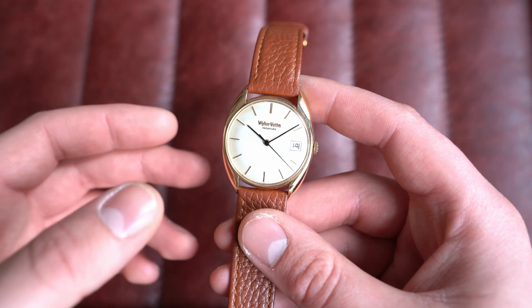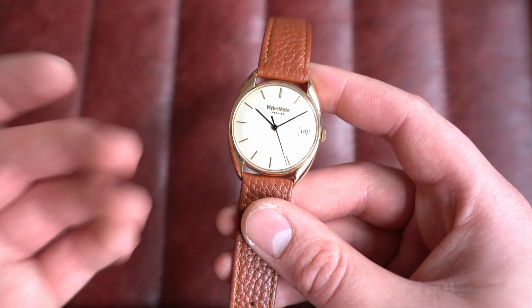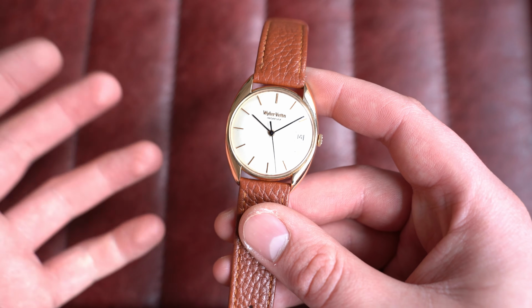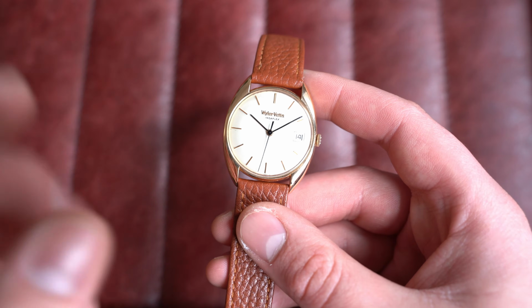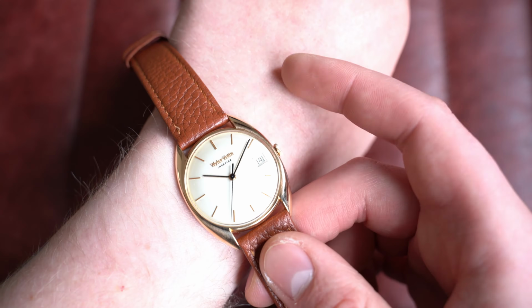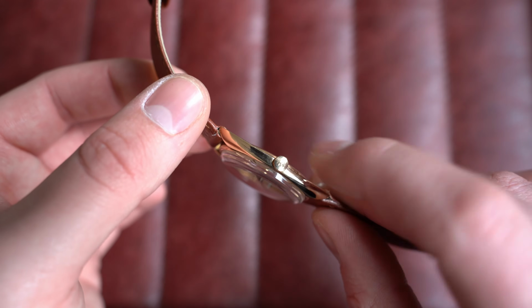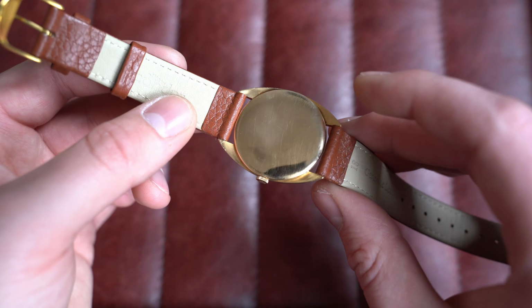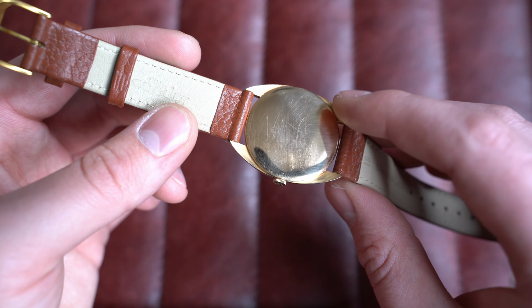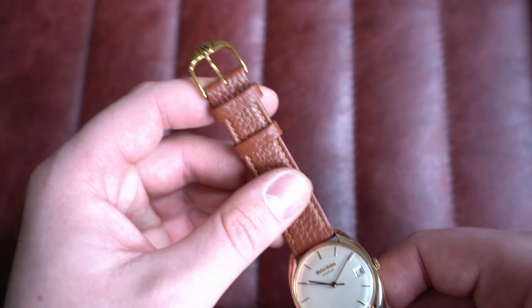Now, vintage rose gold was often called pink gold because it has a more pinky hue than today's rose gold, which has a more coppery tone. I personally really love these older pink golds because it really is warm, and against skin tone like mine, it's very wearable, whereas yellow gold can be a bit harsh sometimes. But this has its original Wyler signed crown. Nice plain case back as well, which is fantastic. And inside here is a manually wound ETA 2408, a very classic movement.